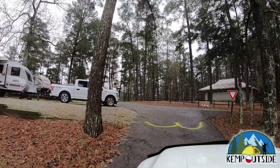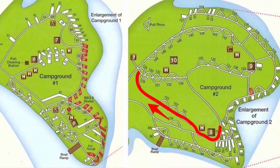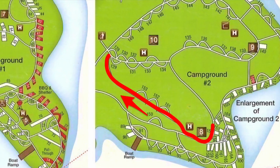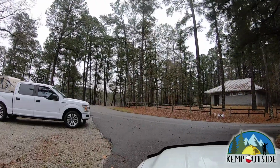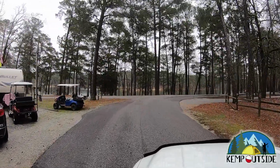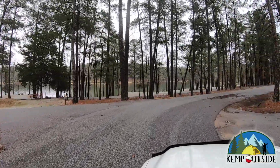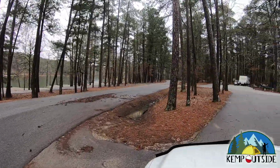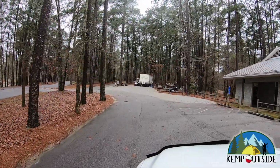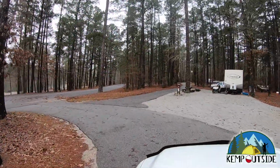So we're going to follow the road back past restroom number 8 and then up the hill past sites 151, 152, 153. So we're turning left here onto the main road. And then here's the turn in for restroom number 8. Just past restroom number 8 is a camp host.